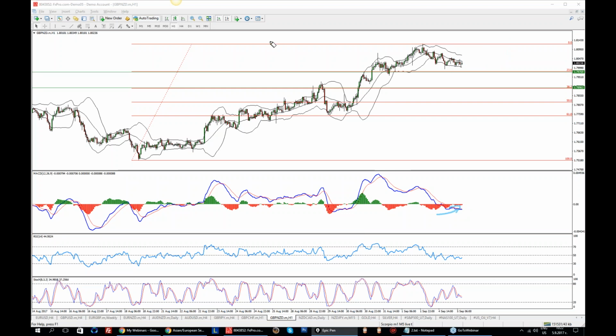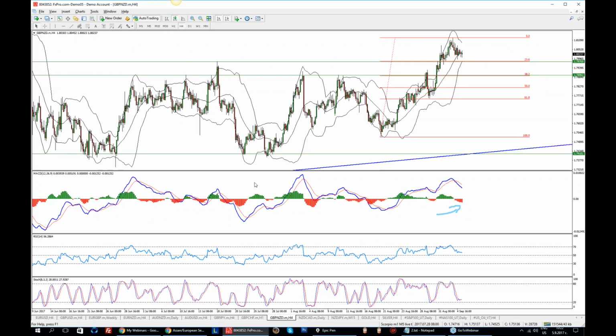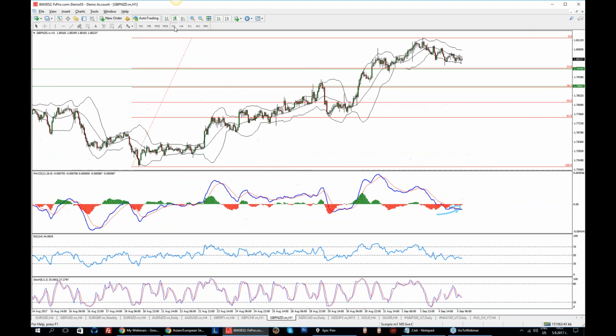Yeah, this is why I'm saying that this is our confirmation at the moment, because we do have this hidden bullish divergence that is already forming, and this is perfectly fine. We also have the confirmation from the 1-hour chart, but it is still possible that we might see something like that.